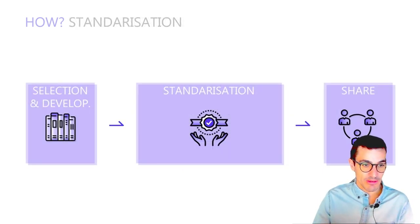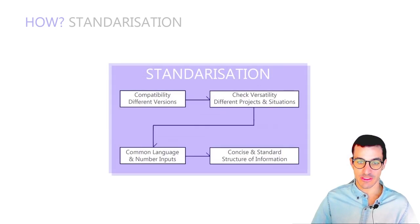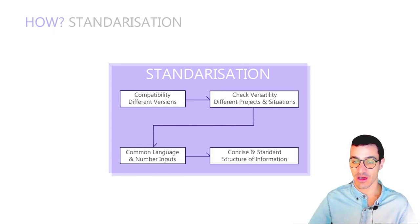So after the selection and development phase of some of the scripts, we followed into the standardization, and then we followed into sharing those scripts. The standardization process was essential to make sure that the scripts were deployed properly. So the first step was to check the compatibility of the different scripts, because some of them were existing. We needed to check that they were compatible with all Revit versions, and that they could be used in different projects and situations as well. As we didn't want scripts that were project specific, we wanted scripts that were versatile enough to be used across different projects and situations. Those tasks could be more often automated.